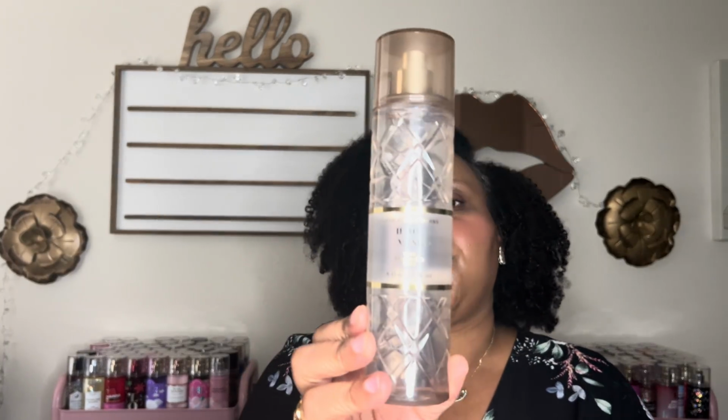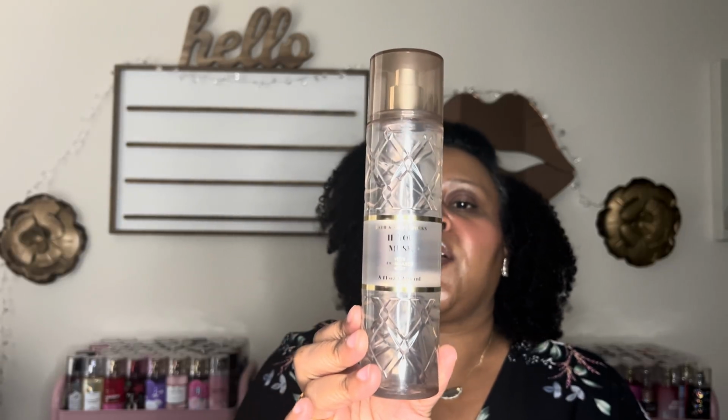Okay, the next fragrance we're going to talk about is You Musk. This has notes of iris, pink pepper, and airy musk. Okay, when I smell this, I immediately thought of Kaleidoscope from Bath & Body Works. I also thought of Kilian Rolling in Love. And for some reason, this scent profile of Kaleidoscope always reminded me of Rolling in Love from Kilian.